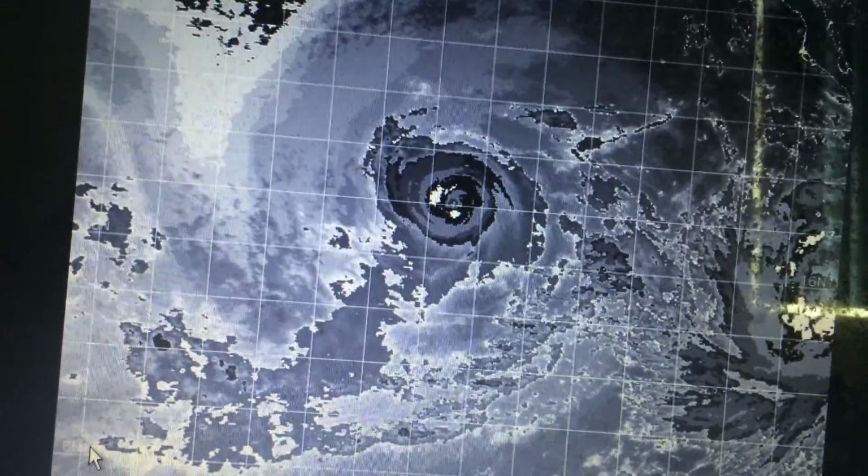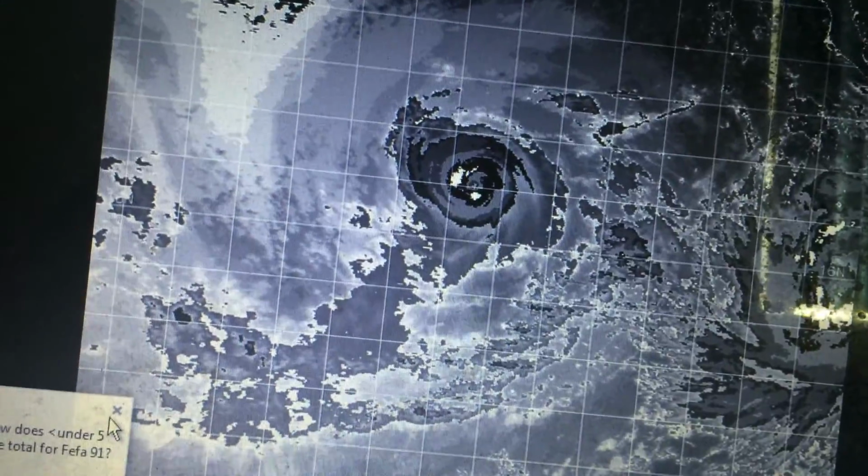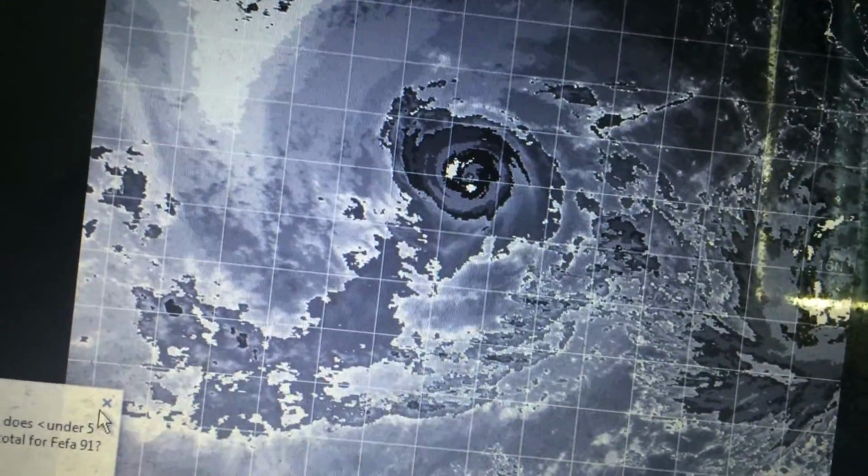So as a result, I expect Darby to maintain its intensity over the next day or so.